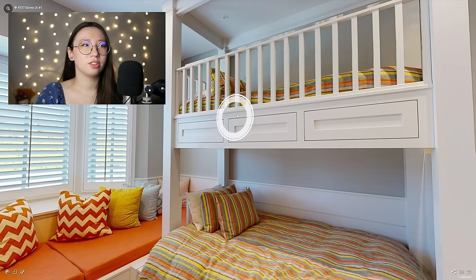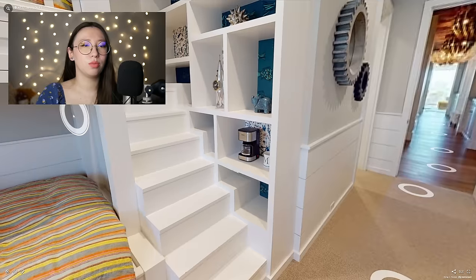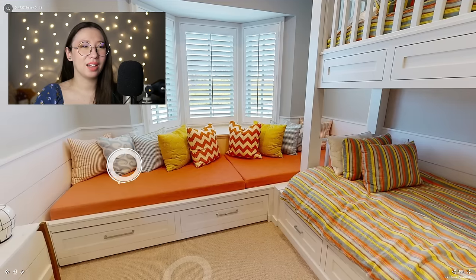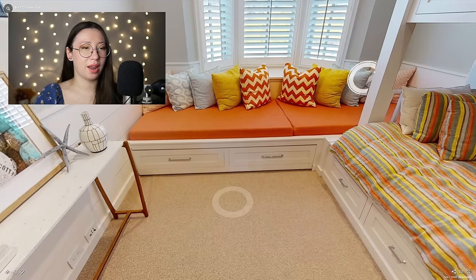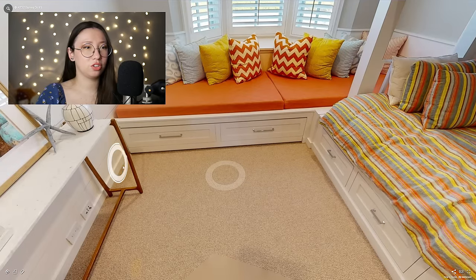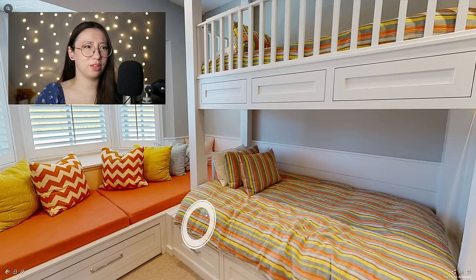Oh, this is so cute. This is such a comfy room for kids. There's a coffee maker in here. What? I love this huge... push comes to shove, you could sleep on it. And I think that's a trundle bed. Looks like that is a trundle pullout. So I feel like you could fit like four kids in this bedroom.